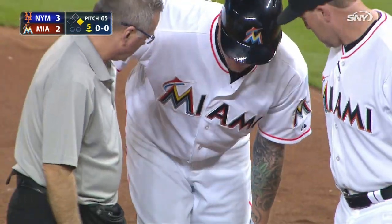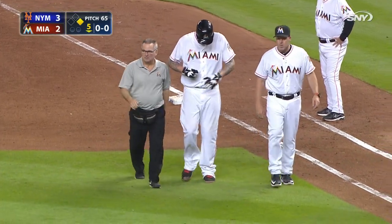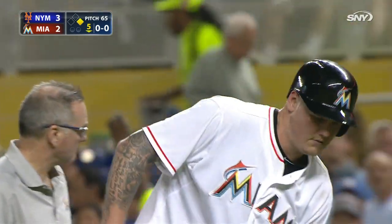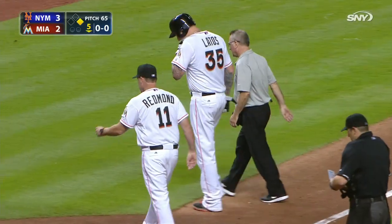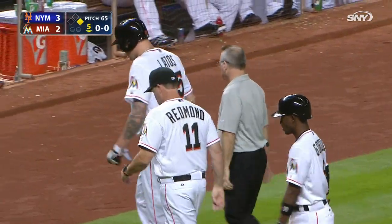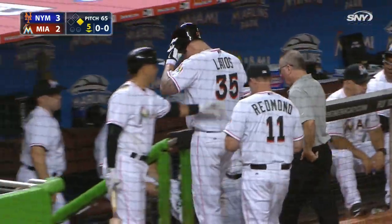They've got to get him out. Yeah, there's no way he's staying in. So a blow to the Marlins, who are already without their top 2 starters. Jose Fernandez is coming back from Tommy John surgery. Henderson Alvarez is on the shelf with shoulder inflammation. And now Latos has to come out of this game after legging out a base hit. Wow, 3 of your starters on the shelf. Yeah, he's limping noticeably as he heads off.